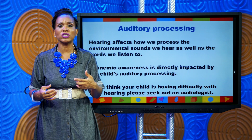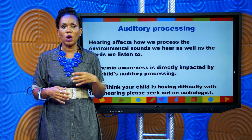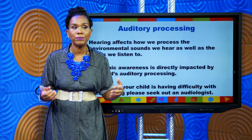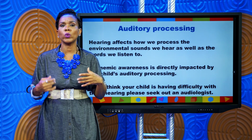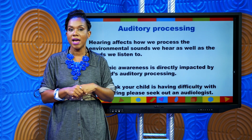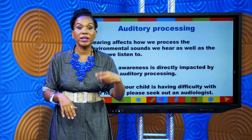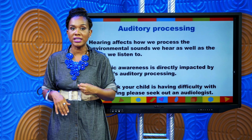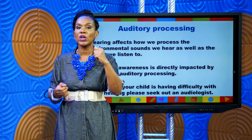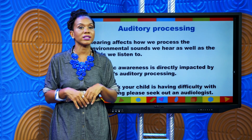So if you find that your child, maybe 4 or 5, and probably even if your child is 3, is not stringing words together as yet, because there are a lot of 3-year-olds who can make some very, very long sentences. They can carry on a conversation. But if you see your child having difficulty stringing the words together, stringing the sounds together to form words, you would need to get your child's hearing checked.